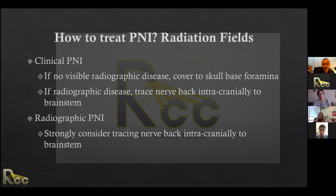And then in patients who have radiographic PNI, particularly if they have radiographic zone 2 or zone 3 findings, not only are you going to trace the nerve back to the brainstem, but you're going to strongly consider treating a volume of the brainstem to a microscopic dose. So typically, both cranial nerves 5 and 7 come out in the pons, so those nuclei are in the pons of the brainstem. So oftentimes, we'll electively then treat the pons to 50-54 gray in these patients.